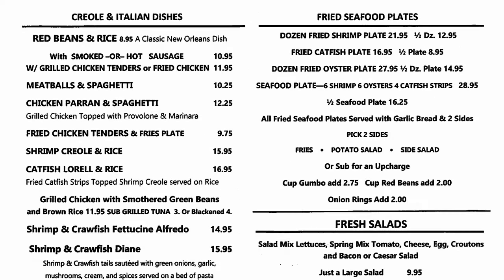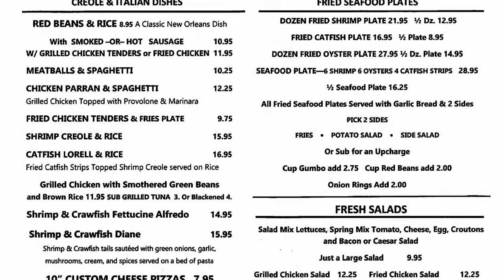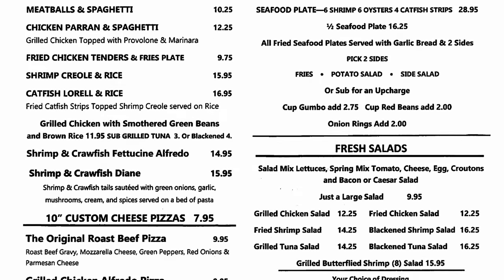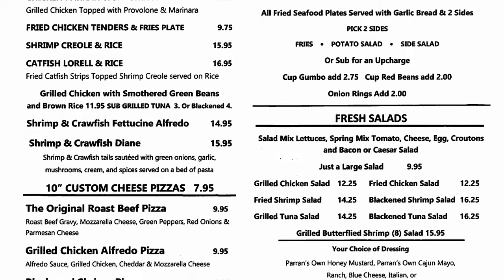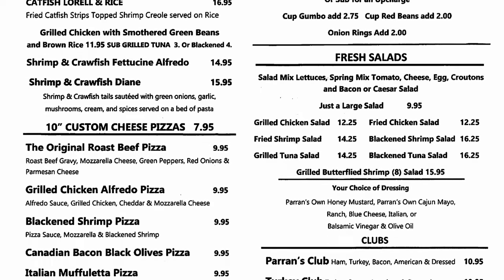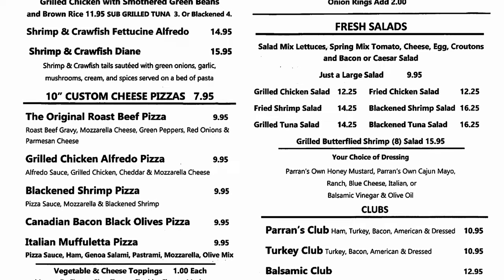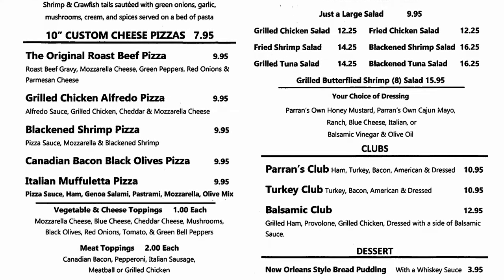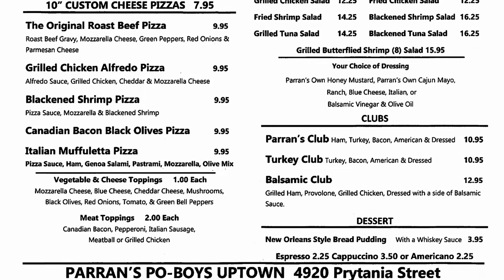Then on the next page, we have Creole and Italian dishes with red beans and rice, meatballs and spaghetti, chicken Parran and spaghetti, fried chicken tenders and fries, shrimp Creole and rice, catfish Laurel and rice, grilled chicken with smothered green beans, shrimp and crawfish fettuccine Alfredo, shrimp and crawfish Diane, and then we have custom pizzas.